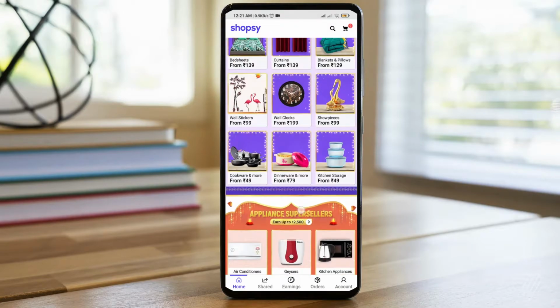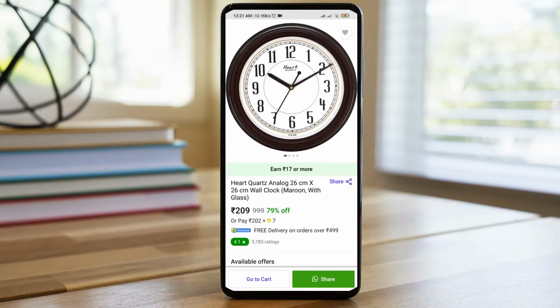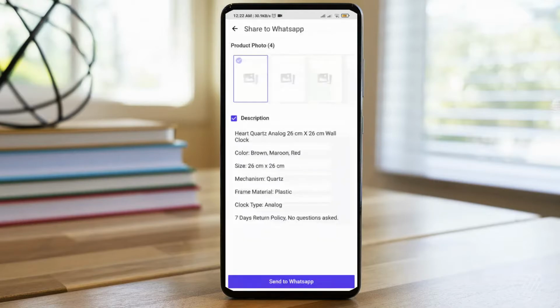I have clicked on this product. You see it says we can earn 17 rupees by buying this product at this price. Or you can set your own price and get more profit. You can share the product details such as image, description on WhatsApp.